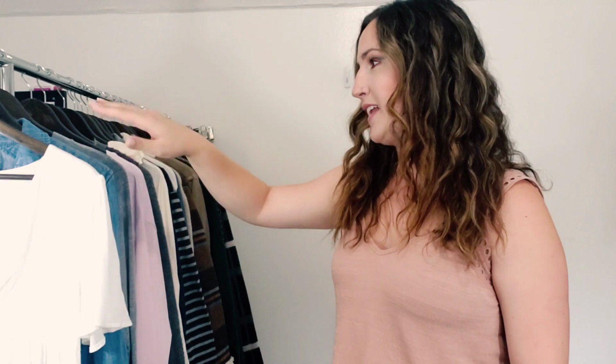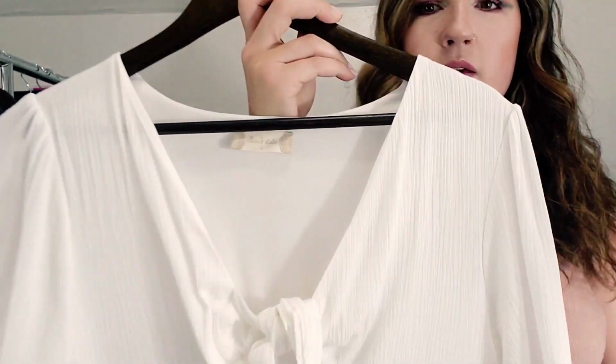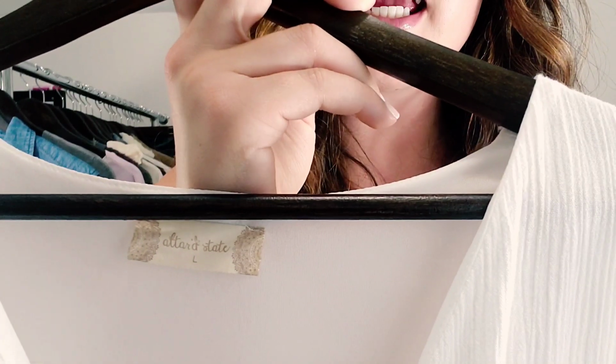Let's jump into today's video. Normally I pan over and have these in order, but today I'm just going to be grabbing and showing. I'm getting ready to photograph these. Some of the hangers might be a little glossy because I just steamed some of these front items because they were very, very wrinkled. All right, so this first one is a dress by the brand Altered State.